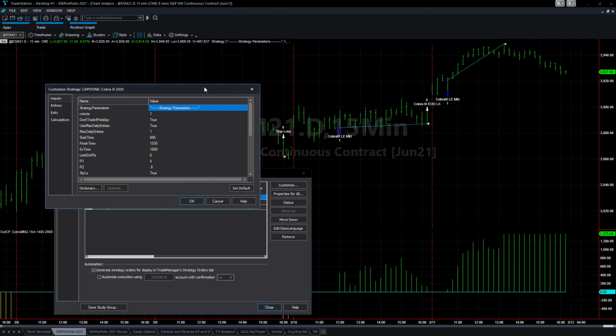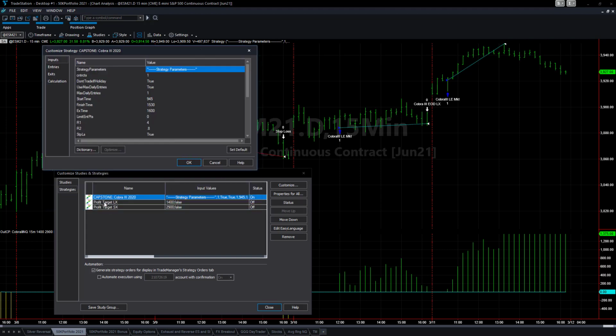We had separate profit targets for long and short. That's why we added them there. They could be added to the code. This needs to be 2. R1 needs to be 2 there. And then you want to come down here and you want to set your profit target to true. So not many changes. You're changing your R1 from 2 to 4, or from 4 to 2. You're turning your profit target on to $600.